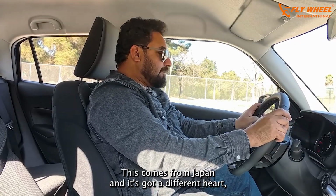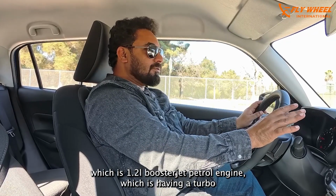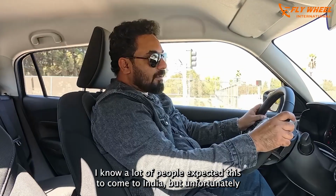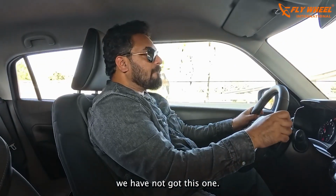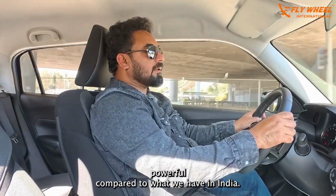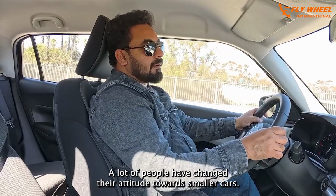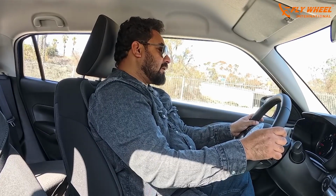This comes from Japan, and it's got a different heart, which is a 1.2 liter Boosterjet petrol engine with a turbo, around 140 HP power and 220 Nm of torque, mated to a CVT gearbox. I know a lot of people expected this to come to India, but unfortunately we have not got this one. The engine is quite powerful compared to what we have in India, and this would have been better for India because a lot of people have changed their attitude towards smaller cars. They want a little more performance than efficiency.